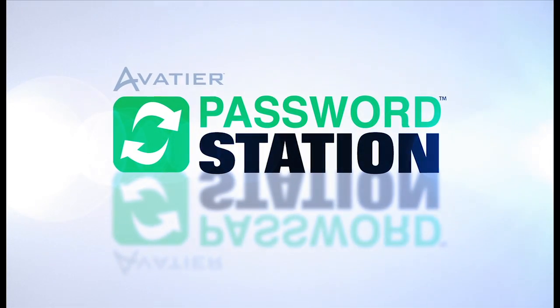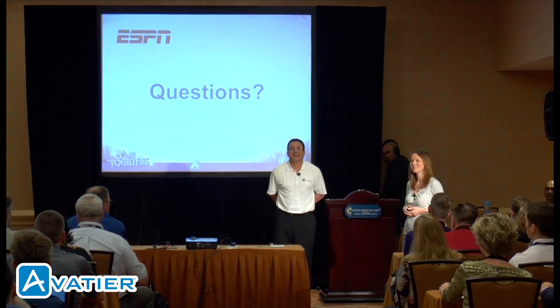And it does not only password reset, but it also does RSA, secure ID token reset, as well as you can use voice biometrics. So if you have an RSA token, you can reset your password over the phone that way. Or you could just speak into it. CIBC, which is the largest bank in Canada, uses the voice biometric piece to reset their passwords. And where did you say your booth was? It's the big, gigantic, enormous Avatier booth.